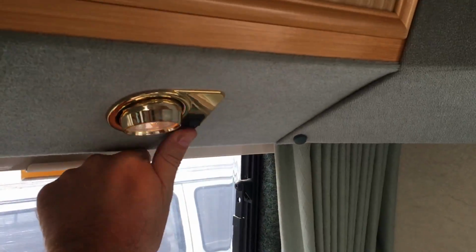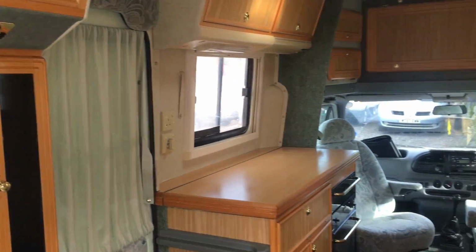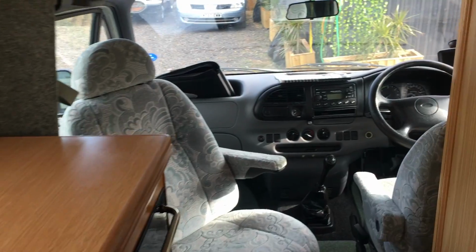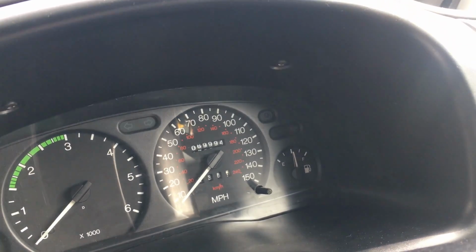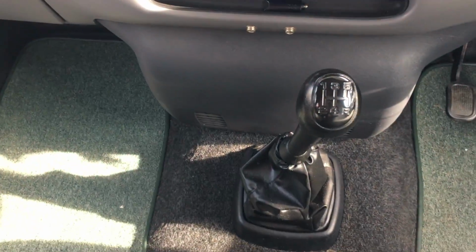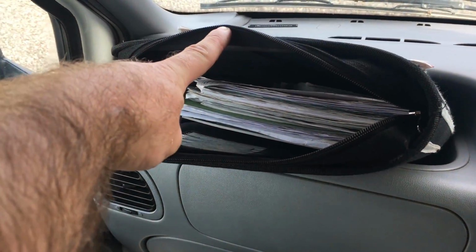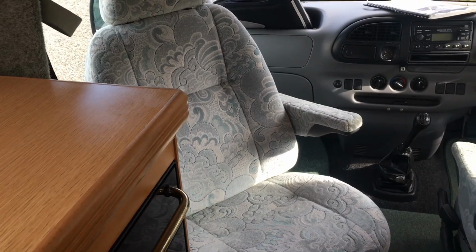The reading lights, blackout blinds, so at the front you've got the side kitchen, front seats. She's covered just shy of 70,000 miles, so by the time I deliver it to the next owner it'll be on 70,000 miles, 69,994. Power steering, electric windows, CD player, cup holder, 5-speed manual gearbox. It's got the original Autosleeper Legend manual, a raft of paperwork and past MOTs, and the recent ones in the logbook. As you can see, the front passenger seat is a captain's swivel.